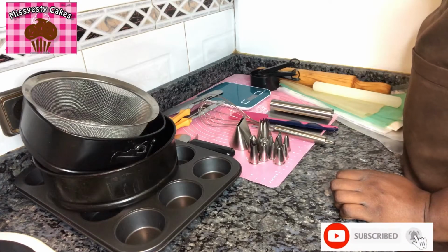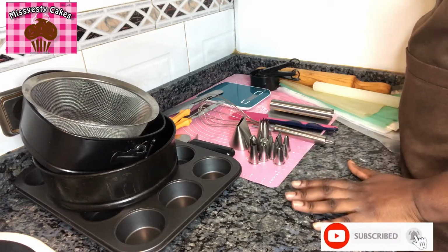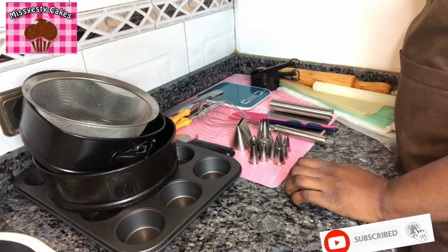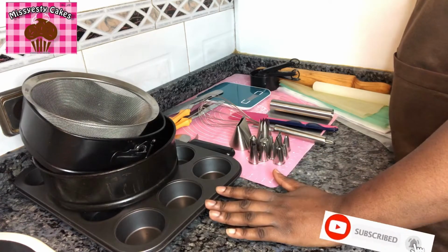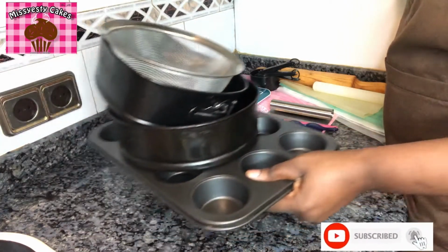Yes, these are 10 must-have things you need to have as a baker or as a beginner. So these are the 10 things you need to invest in when you know you want to start a baking business. So at first I'll go ahead and talk about pans.